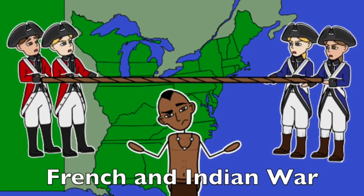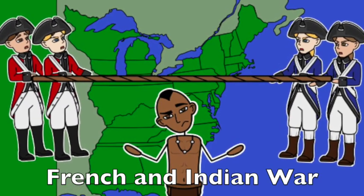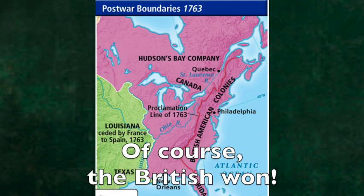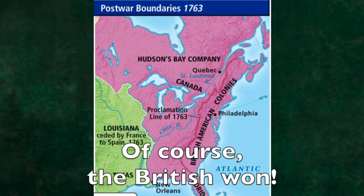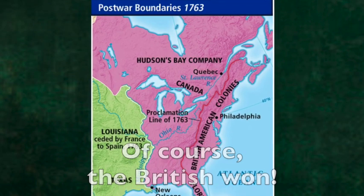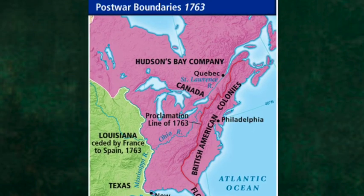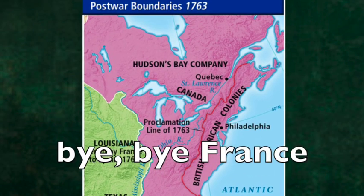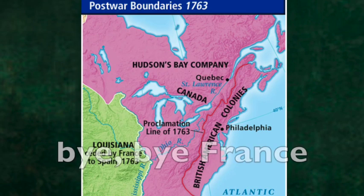So in conclusion, the French and the British each had their significant advantages and weaknesses. As we know, the British ultimately won the French and Indian War and were able to secure claim to the territory from the Atlantic coast all the way to the Mississippi River. And the French were ultimately basically expelled from North America.